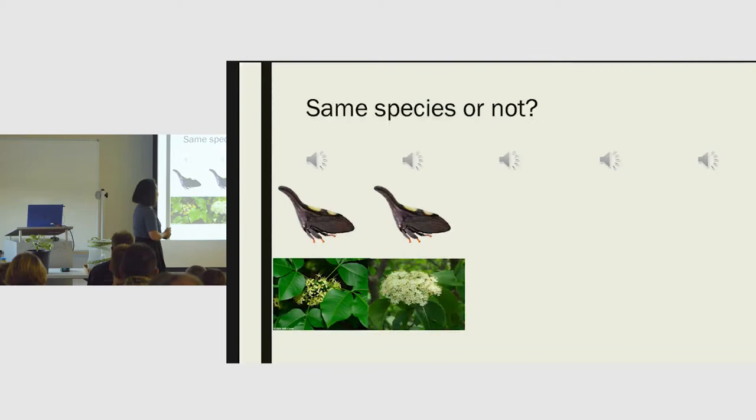These species actually recognize their own species by listening to these sounds, their mating calls. They don't want to mate with a different species, so these are called species-specific mating calls.